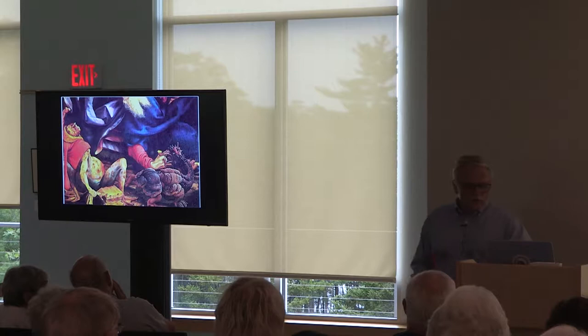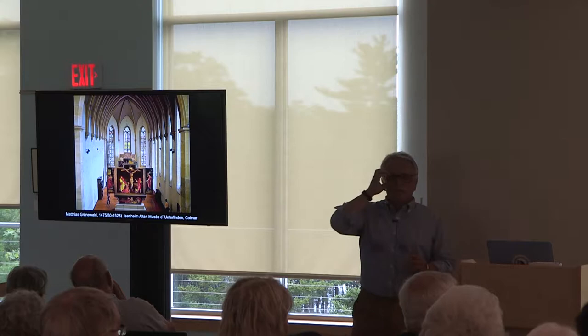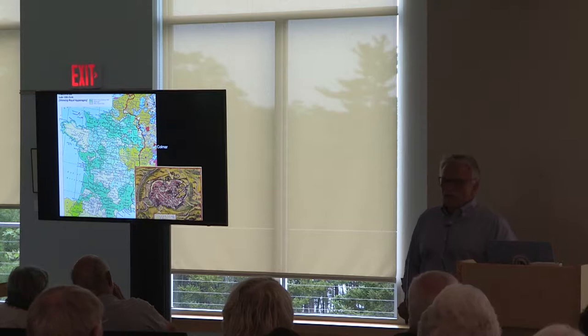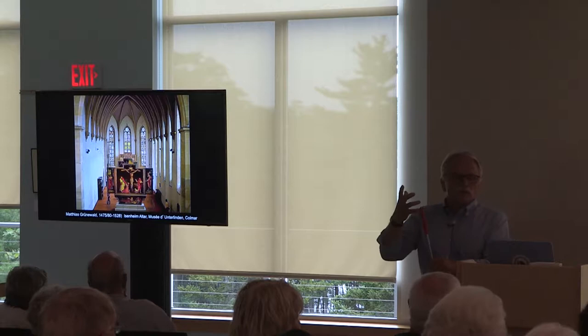And this is the altar and the church where it stands right now, where this painting is from. It's very famous. It's a little bit south of Strasbourg, a little town called Colmar. And some of you may have been there, and perhaps you didn't go to Colmar, because the only thing which is really worth looking at in Colmar is a very nice small town and this painting. It's a world famous altar. It's one of the incunables of German Renaissance painting.